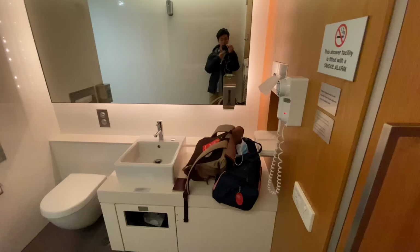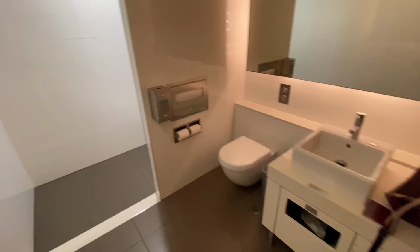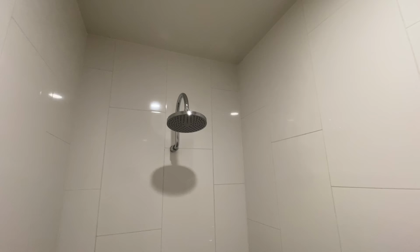Before I leave, I'm going to show you the shower room, of course. It's a very nice and beautiful shower room. The only drawback, I guess, is there are no individual shampoo, conditioner, and shower gel containers. It's 3-in-1 in here, but I do like the shower head. It's right above you. Now let's walk to the international departure lounge.